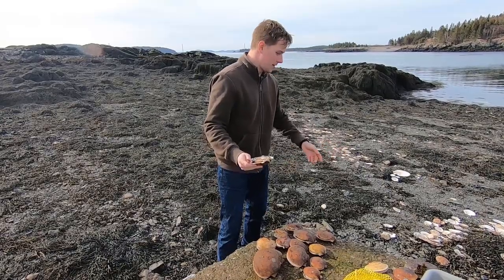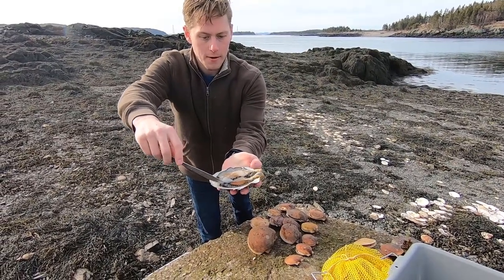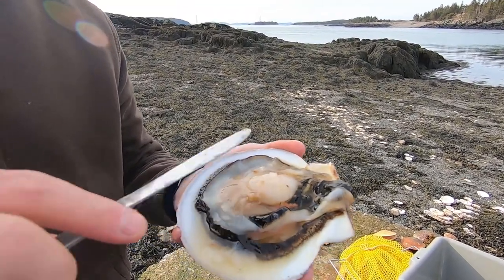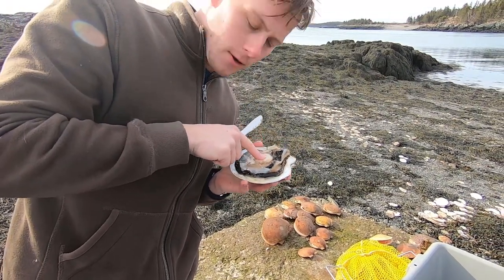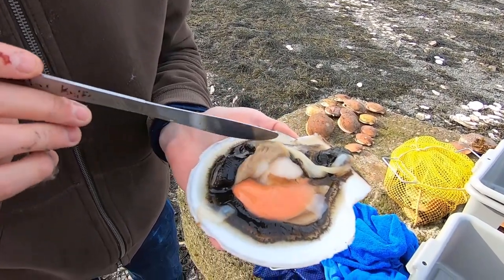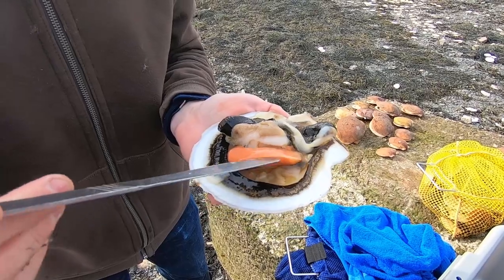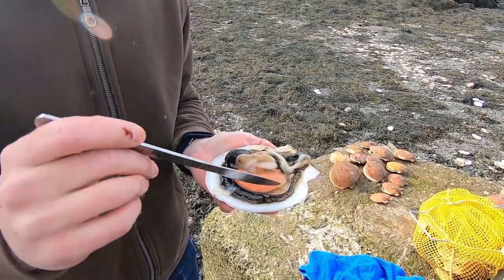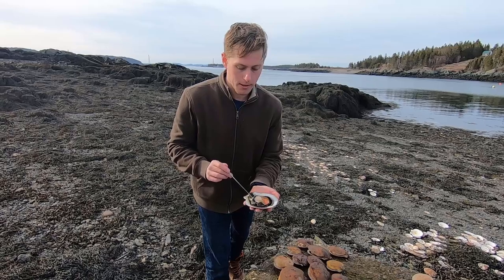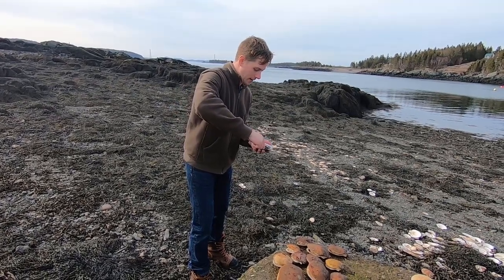So there, we discard the flat side. So on here you can see where all the eyes and stuff are. Yeah. So here you got the gut. This is the muscle here. This is the adductor muscle, which holds the two shells closed. So right here, this is where the eyes are. This right here, this is the gonads. I guess this is where it produces the sperm and the roe. So you got your sperm and your eggs. So we can't keep any of this stuff in here. So the only thing we're allowed to keep is that adductor muscle. So now we just basically strip all down around this.